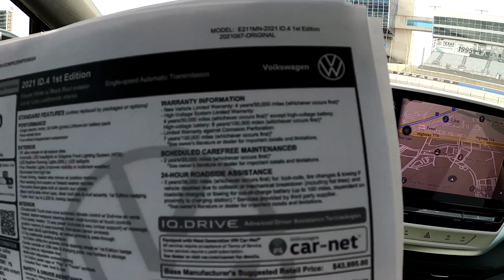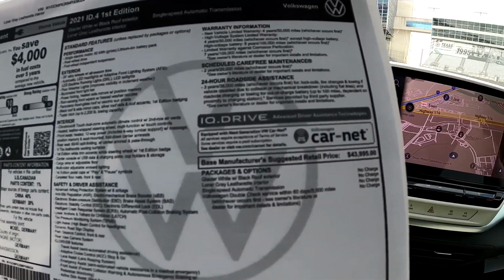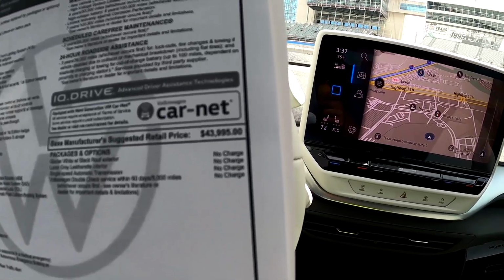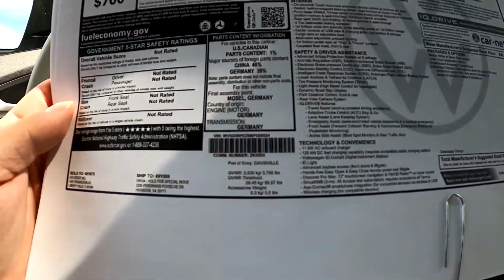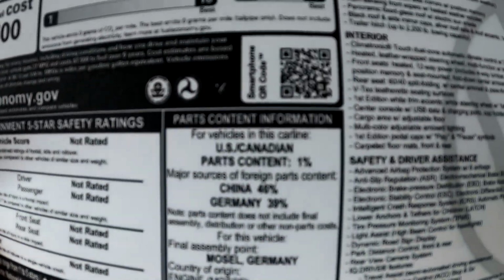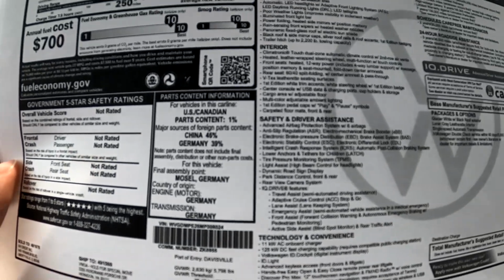There's your warranty: high voltage battery, 2 years, 20,000 miles, scheduled carefree maintenance. Total price is $43,995. With the destination charge, it's $45,190. Most of the vehicle is built in China, a little bit in Germany, and barely anything in the United States.